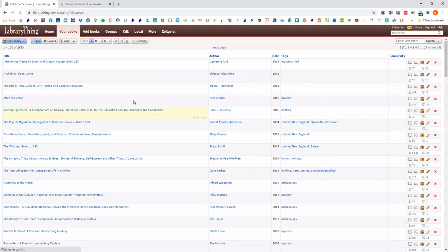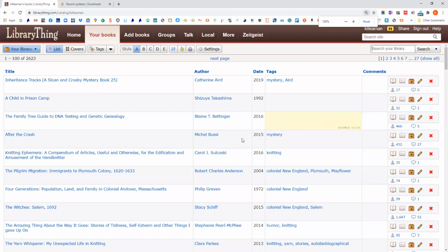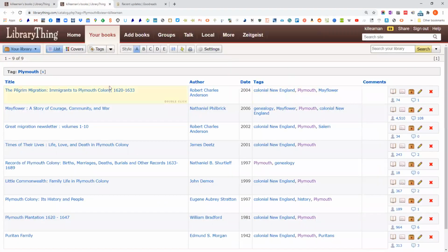And here you can see, these are the books I've added. And here, let me bump this up a little in size. We'll get less on the page, but you'll be able to see it better. So for example, when I added the book The Pilgrim Migration, I gave it the tags of colonial New England, Plymouth, and Mayflower. So if I want to find all of the books I have about Plymouth, I can open that tag up. And as you can see, I have 9 books that I've tagged Plymouth.